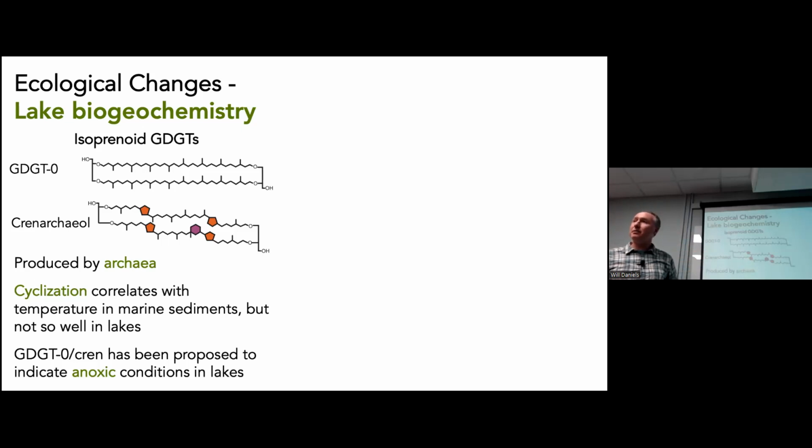Lake anoxia, obviously a very important topic. If you have algae blooms and lakes going anoxic, this might be a good way to investigate that through time. The way it works is that the GDGT0 compound is made by methanogens. They need anoxic productive waters, so they would reflect in a scuzzy pond. The Crenarchaea are made by ammonia oxidizing archaea, and so they would have a different set of conditions they prefer.